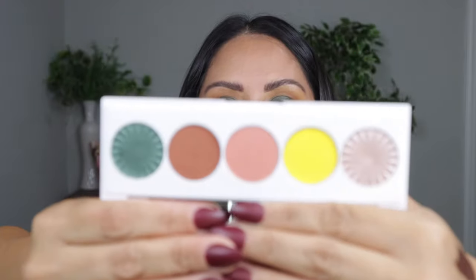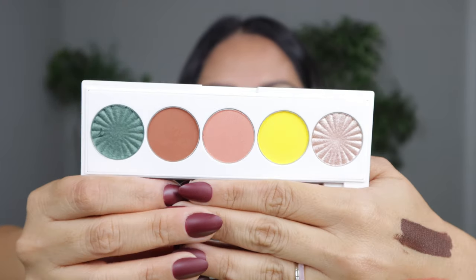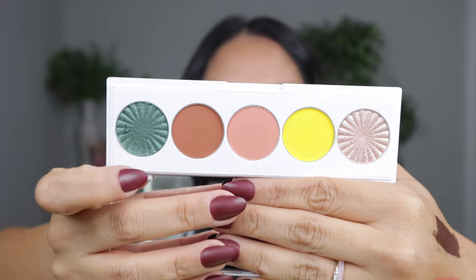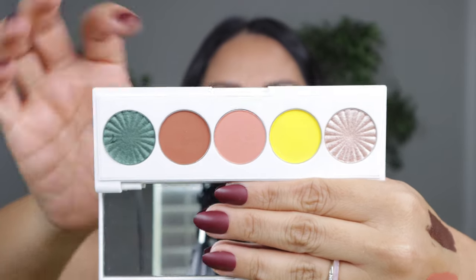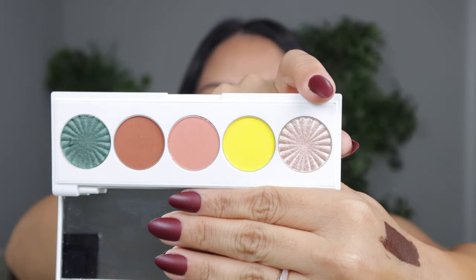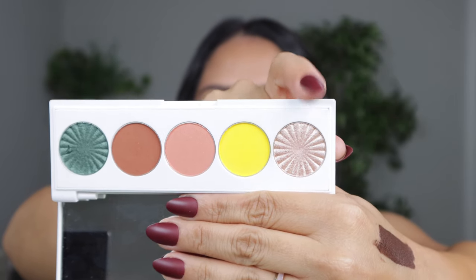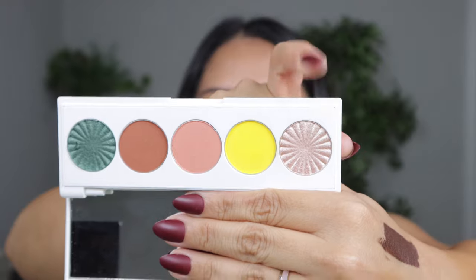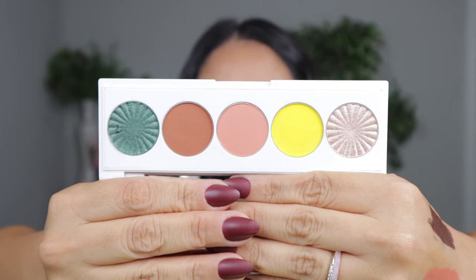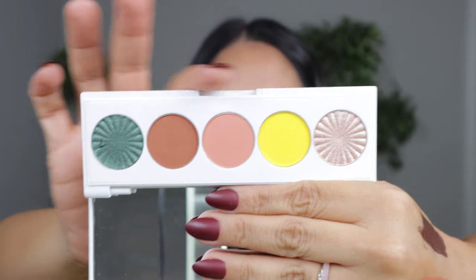The palette retails for $29 and you get 5 shades. These here in the middle just scream fall to me, as well as the green, but really, really beautiful. These are mattes and these are shimmers here on the end. And this one is also a highlighter that is part of the normal Ofra collection, so I thought that was really smart.